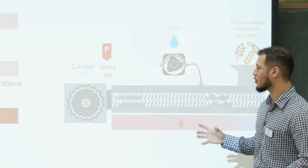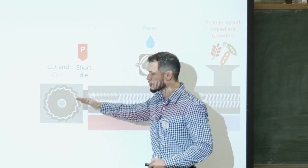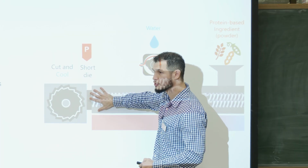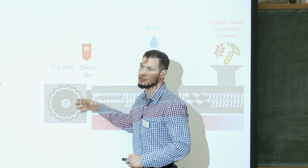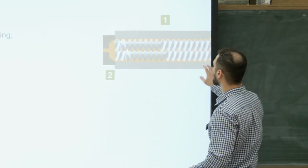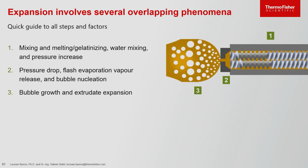As I said, we use the short die nozzle, and here the expansion is going to happen, and it's very dependent on the pressure and the die entrance as well. So we need to be able to have a pressure drop here. As Professor Ubik already mentioned, we have high temperature and higher pressure here, and once the water comes out, the water will evaporate because the pressure is much lower outside. And here I explain the steps that happen in the expansion. First, we have all the mixing, all the cooking, all the gelatinizing, water mixing inside the barrel, and then the pressure drop happens in the short die, where we have the flash evaporation. Then this bubble will grow and make the strand expand, and fourth, we have some shrinkage of this material, especially for protein-based material.